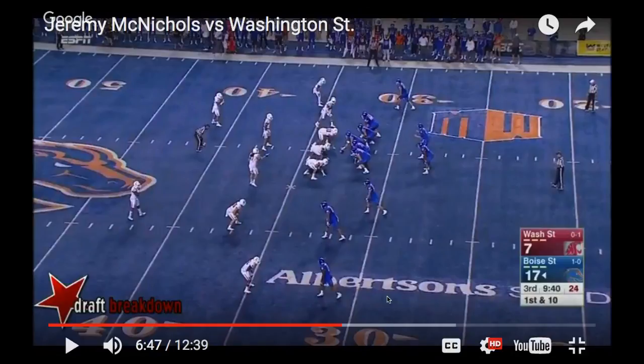Now, one of the things that he does very well is not only is he a great receiver, he's also somebody who can make really quick cuts and gain yardage upfield and also process different moves to avoid defenders all at once. And this is a really interesting sequence. This is a game against Washington State. It's the second game of the 2016 season. This game is at Boise State, as you can tell by the blue field.